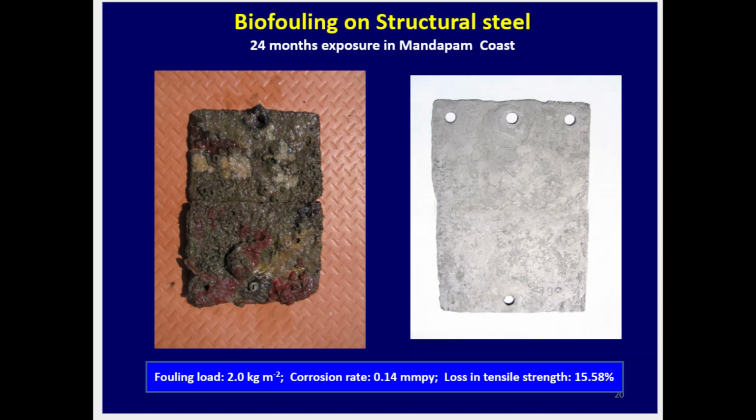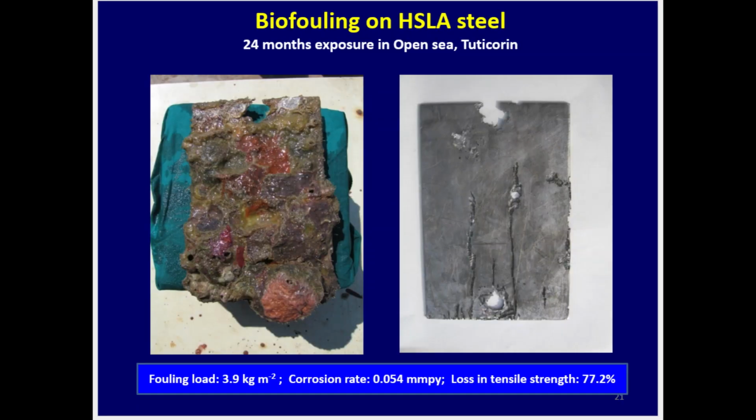Fouling on structural steel exposed at Mandapam, Gulf of Mannar coast, for 2 years, the fouling load is about 2 kg per meter square, the corrosion rate is about 0.14 mm per year, the loss in tensile strength is about 15.58%. Here also you can see the three exposure sites, locations exposed simultaneously for structural steel. The fouling load is very less, only 0.2 kg per meter square, thereby the loss in tensile strength is also less compared to Tuticorin waters, 15.58.